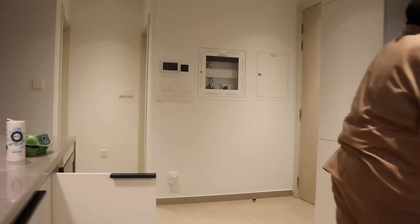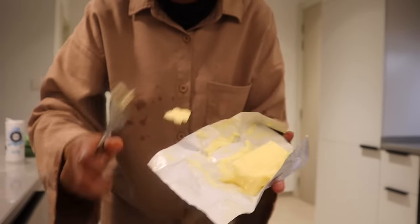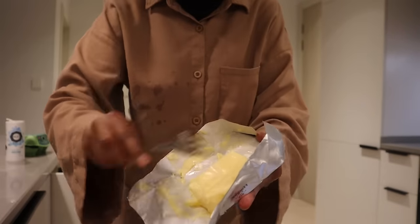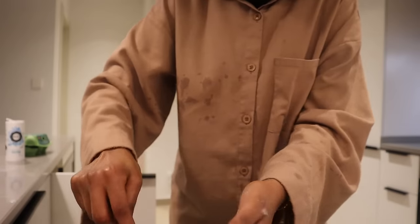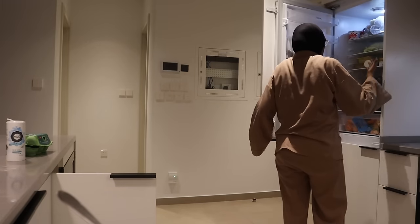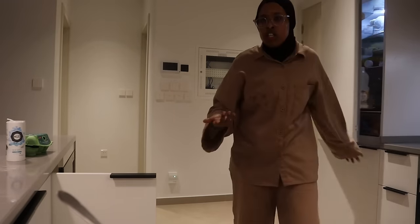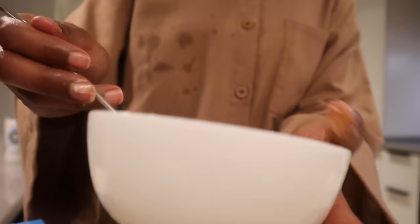We need more butter. Thank God I've got a little bit of butter left. Look guys, it's spilled everywhere and I have nothing inside. Got butter there. I'm gonna whisk this up. I need some milk. Where's the milk? Oh, here's the milk. Add a bit of milk. We'll just do it ourselves.